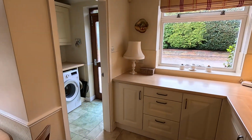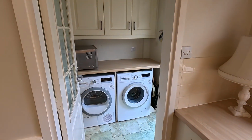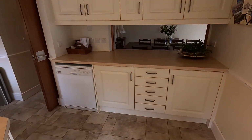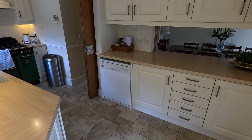And then we've got the utility. Now in there we do have space and plumbing for both washing machine and tumble dryer. And I haven't mentioned yet, there's also space and plumbing there for an under-counter dishwasher.